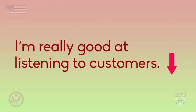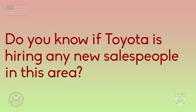Notice how her intonation falls at the end of the statement. I'm really good at listening to customers. Now notice that her intonation rises at the end of this yes or no question. Do you know if Toyota is hiring any new salespeople in this area?